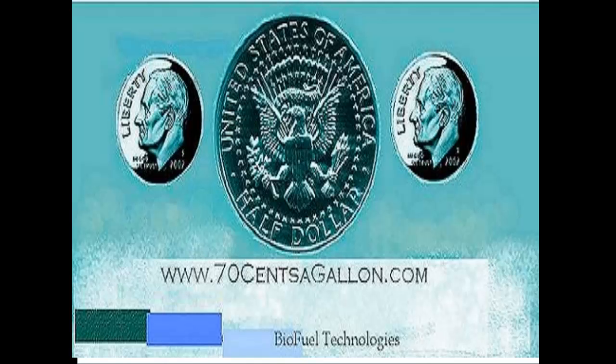Okay. Now, when you talk about processing different types of material, I mean, are we including tallow in this? Are we waste vegetable oil? Are we doing brown grease? What types of oils have you seen typically through the machine?